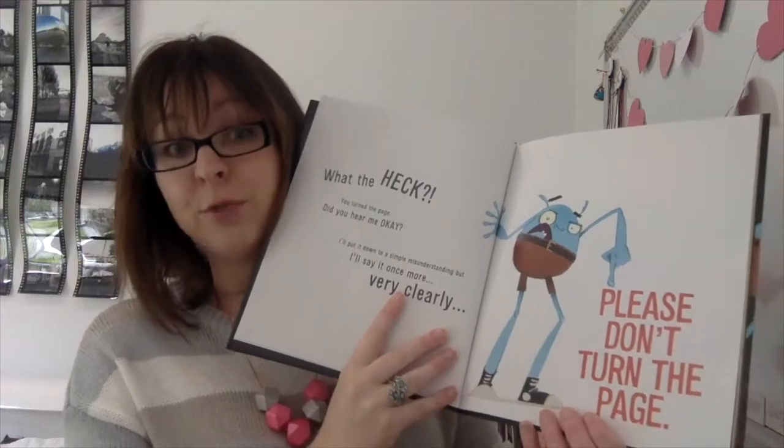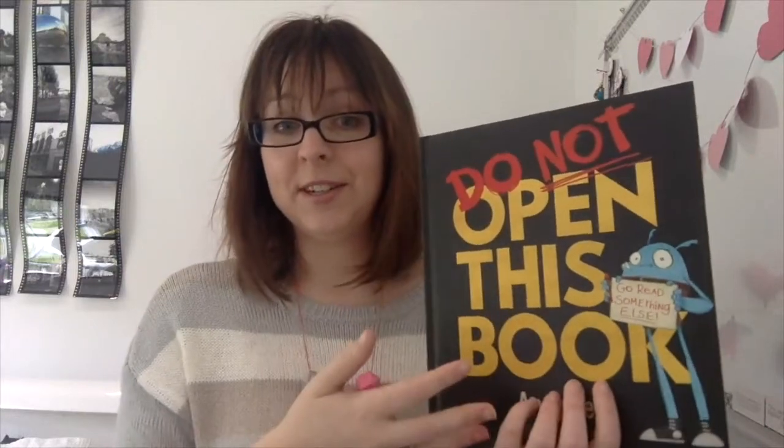Now, I know my class, and my class is going to love this because these are the types of books that I get asked all the time to reread, no matter how much it drives me nuts. But it is really fun and it is really cute, and I'm a sucker for a really well-designed children's book, and I love the colours on this.